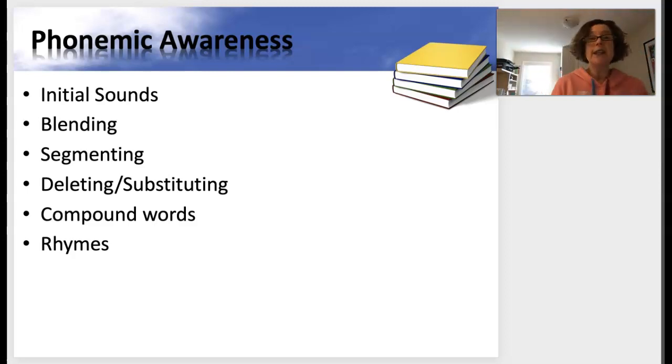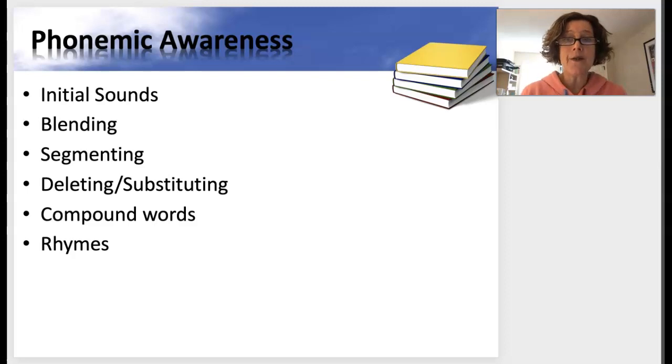Okay, phonemic awareness. Now, again, you want to be thinking about all of these concepts when you are teaching phonemic awareness. So let's just go through a quick review. So initial sounds, that is where, can you tell me the first sound in the word duck? D, d, d. They just have to know the sound. They don't have to know that it's a D. So that's what I mean by initial sound, duck.